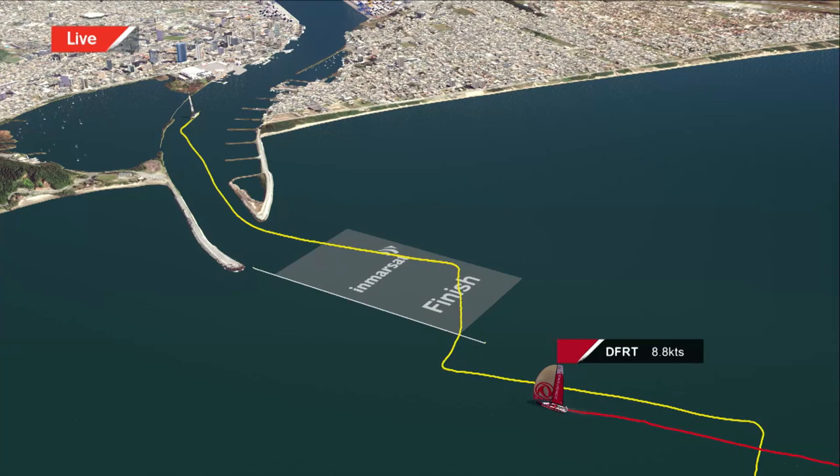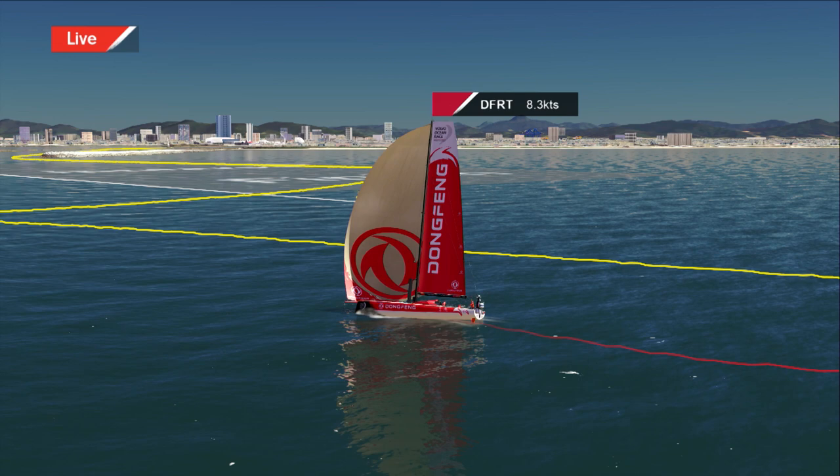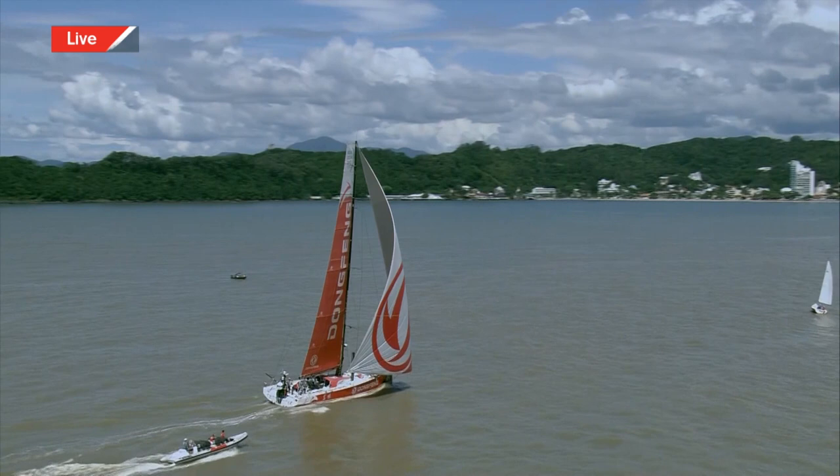Well, rightly proud, but also relieved to see Leg 7 concluded. As he said, the loss of John Fisher has left an indelible mark on all the action that we've been seeing of Leg 7. But this is what these sailors love to do. They are here to race. They are here to compete against some of the best in the world. And for almost every one of these sailors out here on the water today, this was their life dream, to be out here racing. And for Dongfeng Race Team, things are going very well.